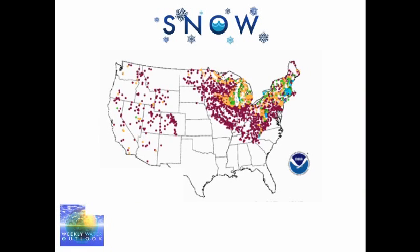Now, this was the snow that fell last week. The light amounts of snow are in that maroon color, and the heavier amounts are in the green, and the heaviest amounts are in the blue. And you can see, as I mentioned, the Great Lakes states up into the northeast U.S. was the real hot spot. Definitely the blizzard over the northeast U.S., a record-setting historic blizzard, was the area of most interest over the last week.